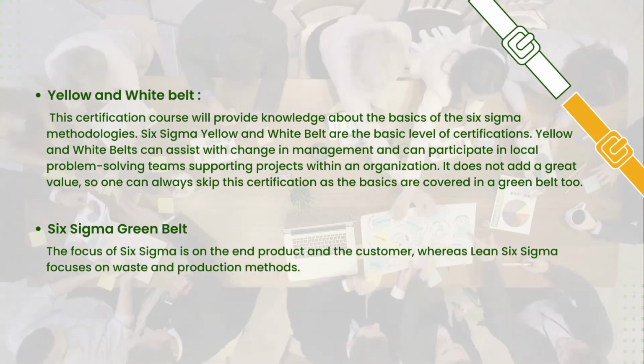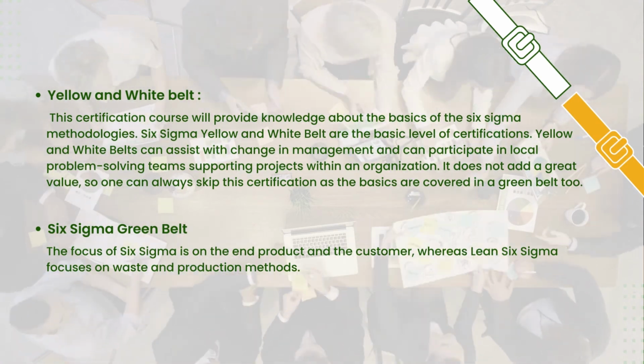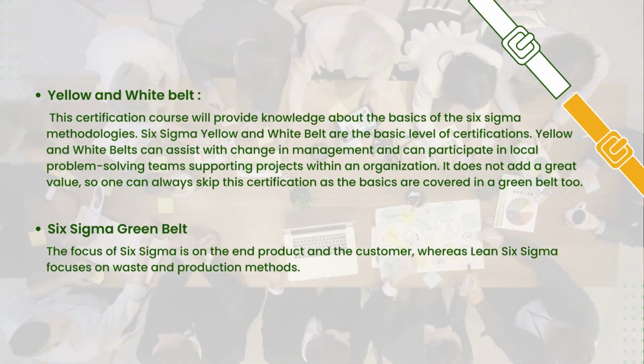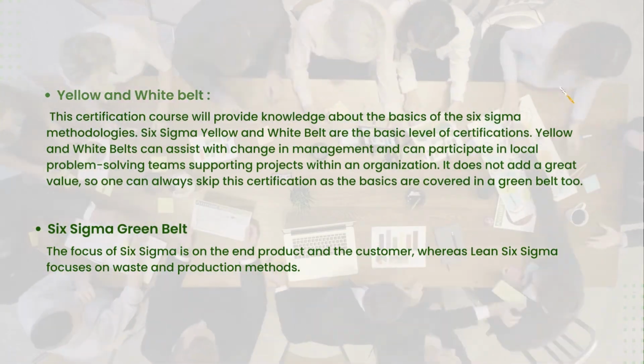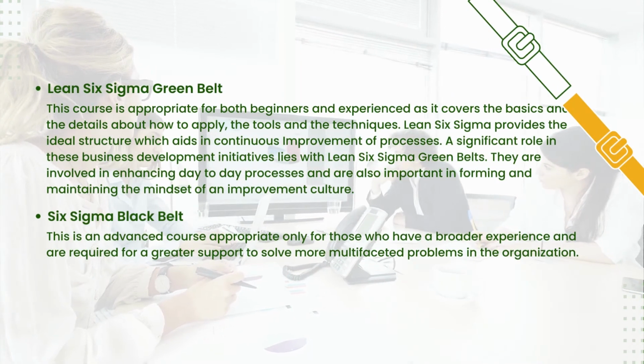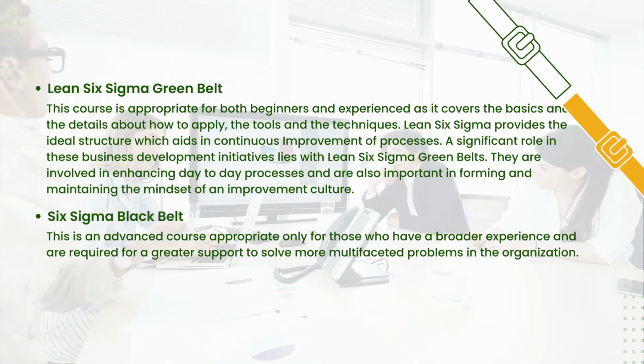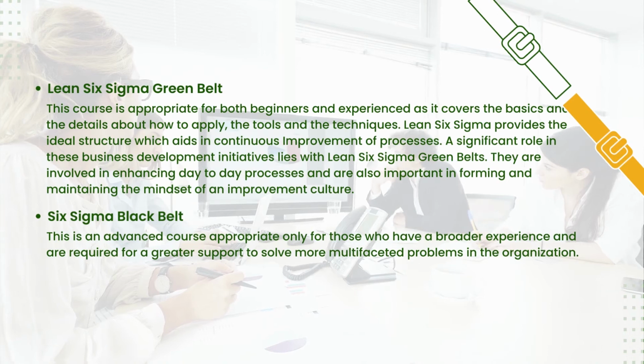Six Sigma Green Belt. The focus of Six Sigma is on the end product and the customer, whereas Lean Six Sigma focuses on waste and production methods. Lean Six Sigma Green Belt. This course is appropriate for both beginners and experienced as it covers the basics and the details about how to apply the tools and the techniques.